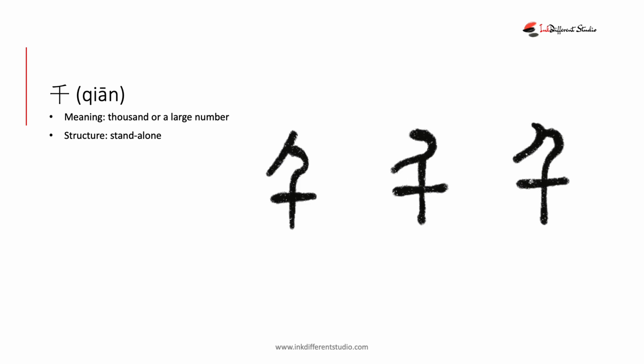In the Oracle bone script, the character 千 is depicted with a horizontal stroke above the figure of a person to denote 1000 as the cardinal number. This is a stand-alone character, which means it is its own radical. It has a horizontal left sweep on top, and then a character that means 10 on the bottom, which is composed of a horizontal line and then a vertical line. This character has only 3 strokes, and we will write it from the top.